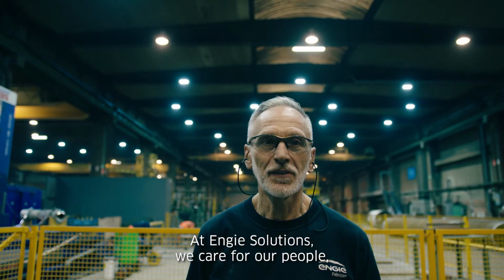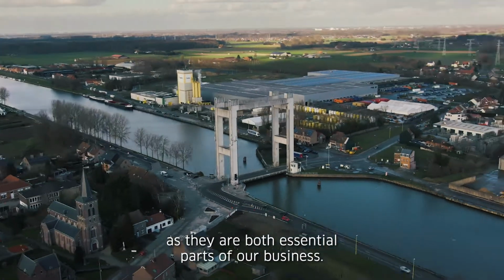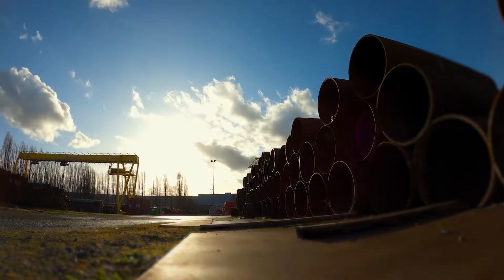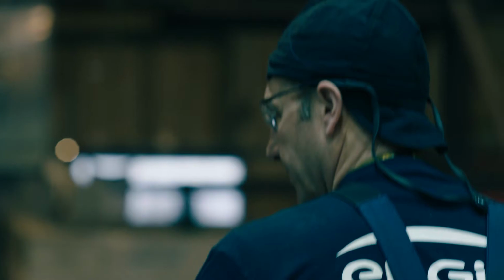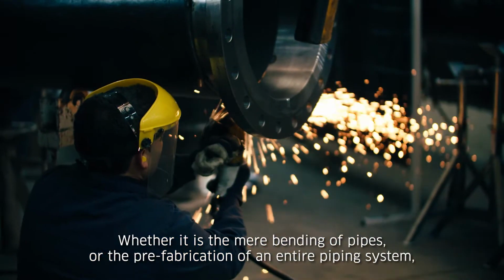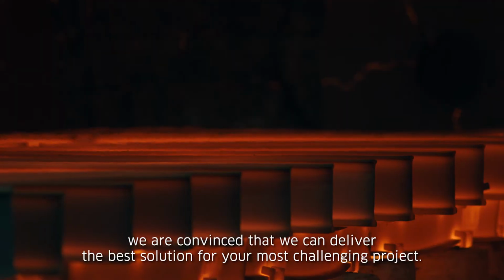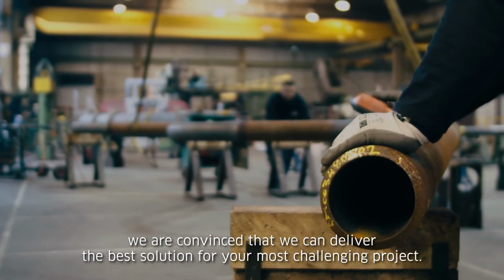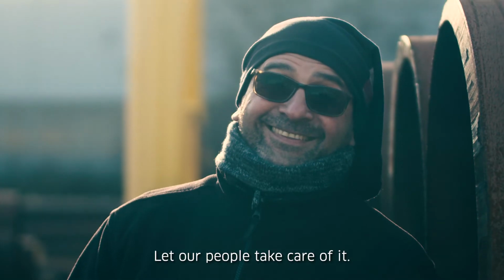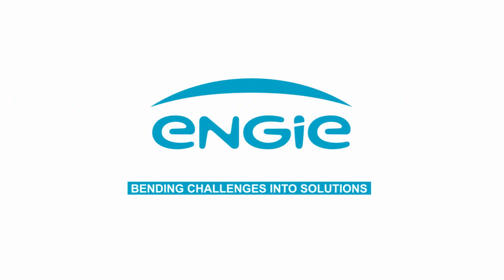At ENGIE Solutions, we care for our people as well as for the environment, as they are both essential parts of our business. Whether it is the mere bending of pipes or the prefabrication of an entire piping system, we're convinced that we can deliver the best solution for your most challenging project. Let our people take care of it. ENGIE, bending challenges into solutions.